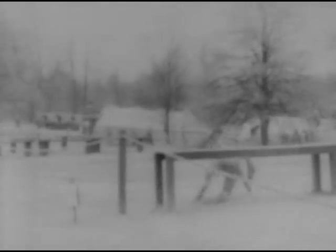Another course, and full packs this time, but no slackening of pace for these tough U.S. troops. The kind of training that makes men soldiers, and the kind of soldiers who win their fights.